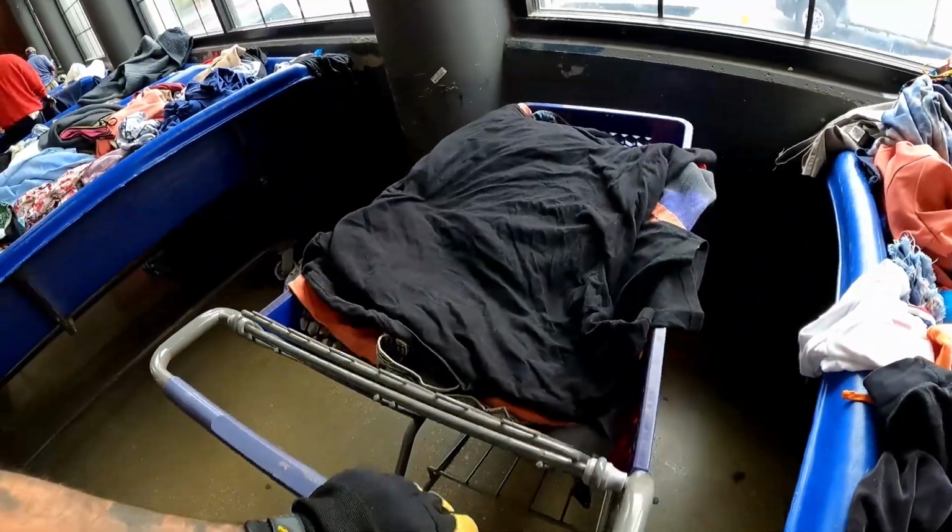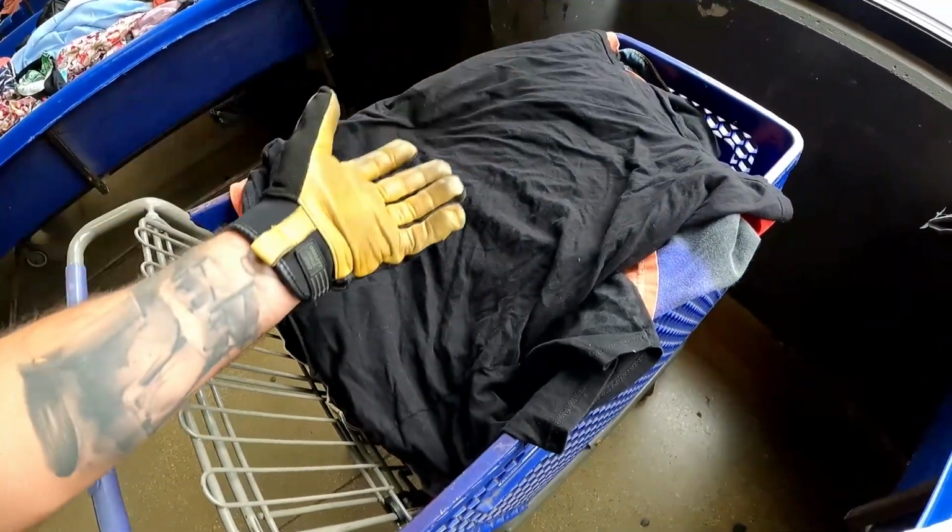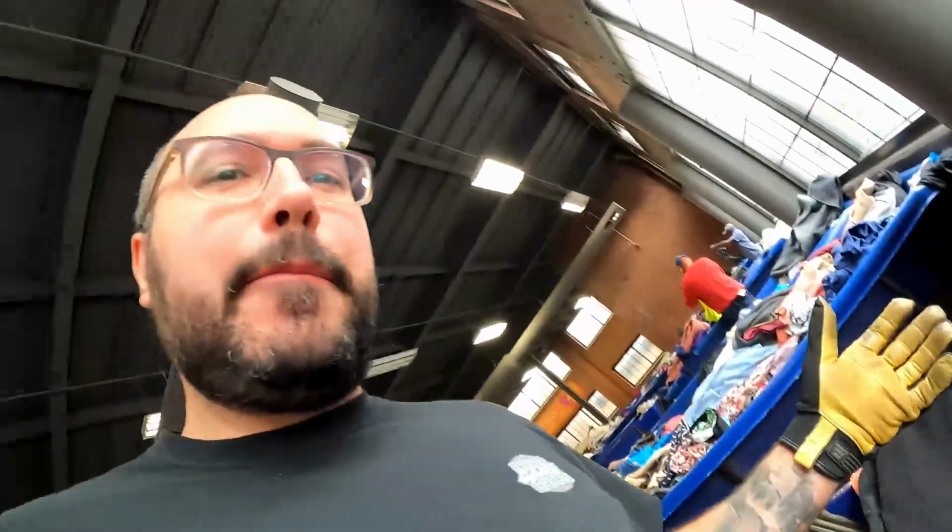So I'm about 10, 15 minutes into the morning. I just have a cart full of crap. I really do. This is the first time that I've started in the first like 10 to 15 minutes, and I felt really not confident at all that we're going to get the 28 that we need for today. So we'll see how it goes.